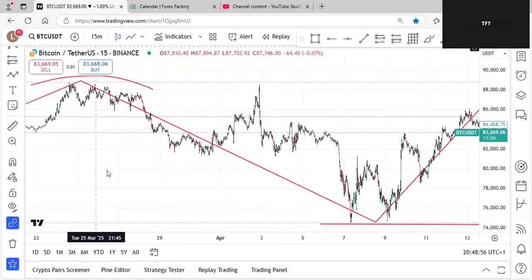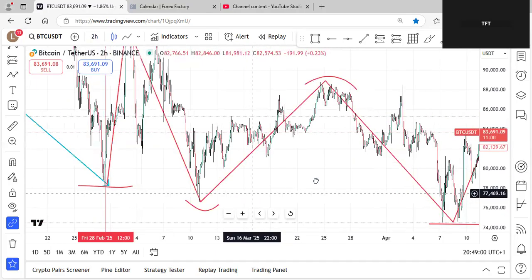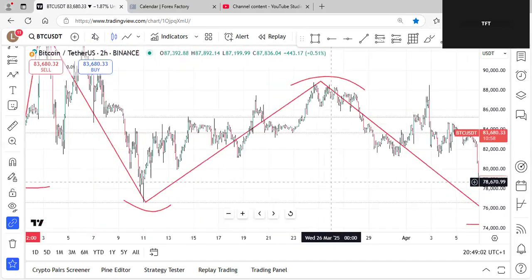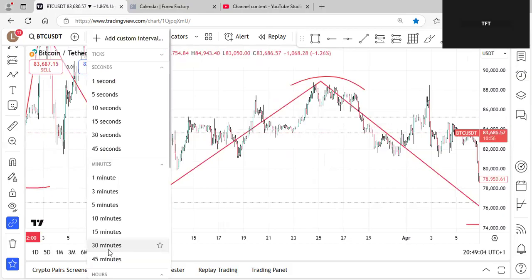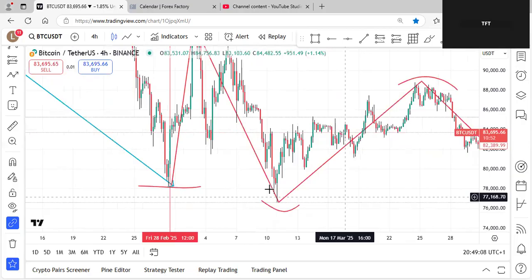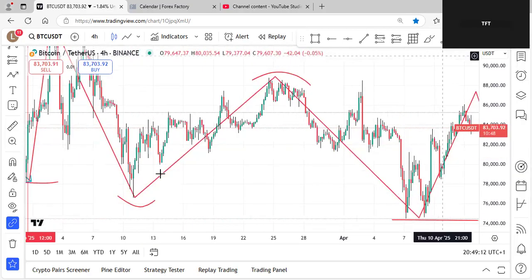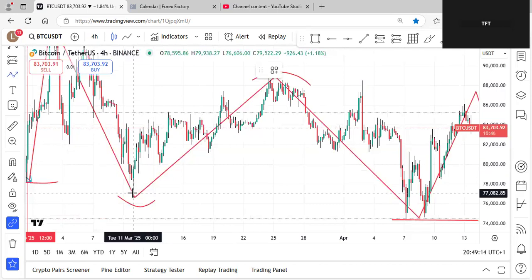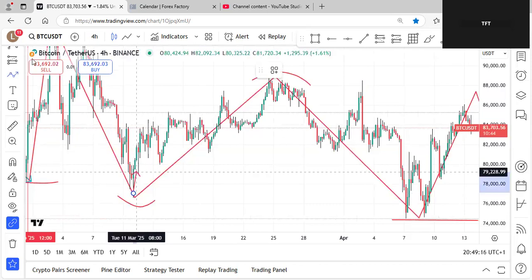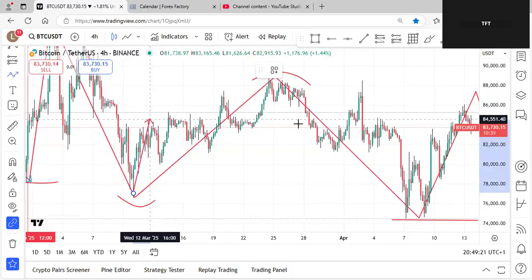But I'm going to stay on the 2 hour because I can fit it, I'll do it on the 4, just so I can fit it all on my screen. Yeah, it's better. So the structure on this, my 15-minute structure, I'm going to ignore all this because it's not relevant, because I'm looking at the current price action.